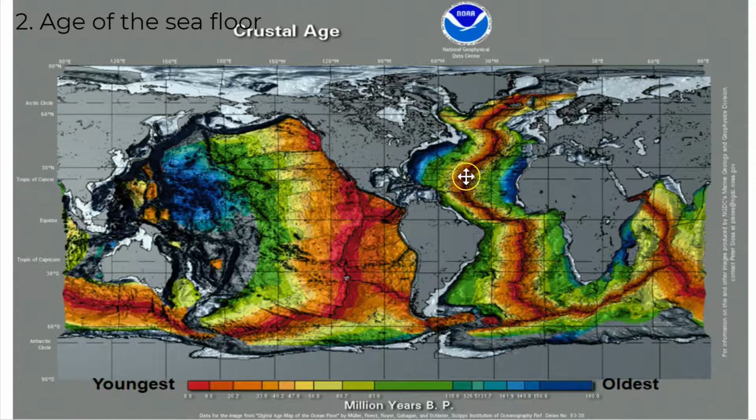So what we discover is that as you move from the center of the ridge away, as distance from the ridge increases, the age of the seafloor also increases. But crucially with this, it's exactly the same on the other side. In other words, that pattern is symmetrical.